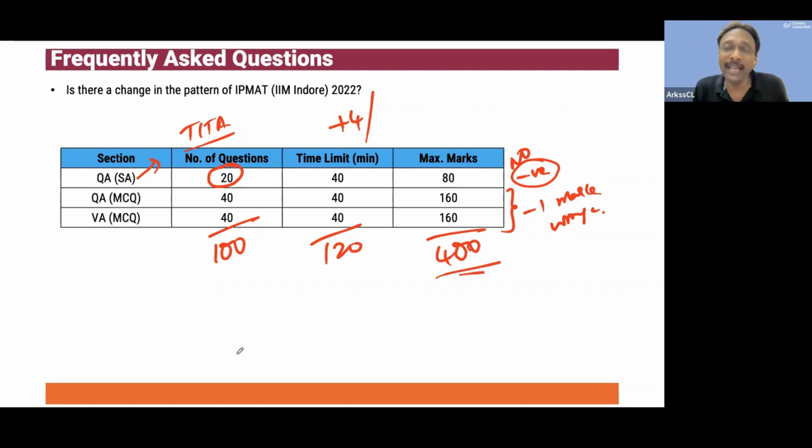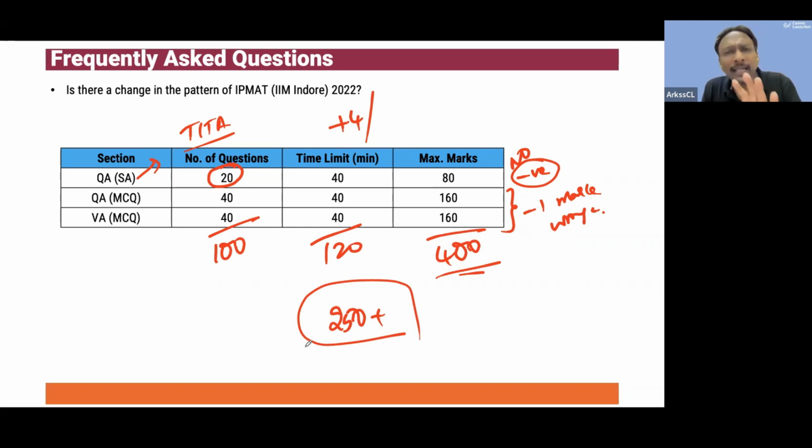And if you want to ask me a quintessential question, what score do you think is enough to get into an interview of the IPM program of IIM Indore? I would say a 250 plus score would be a safe score, even though it's too early to predict without seeing actually the real paper. But we know how it has been in the past, and therefore 250 plus would really be a very, very safe score according to us as far as this paper is concerned.